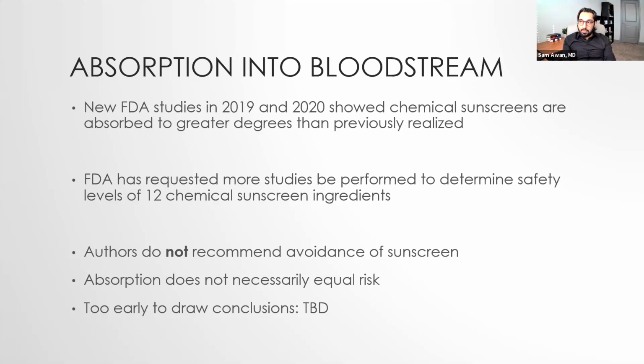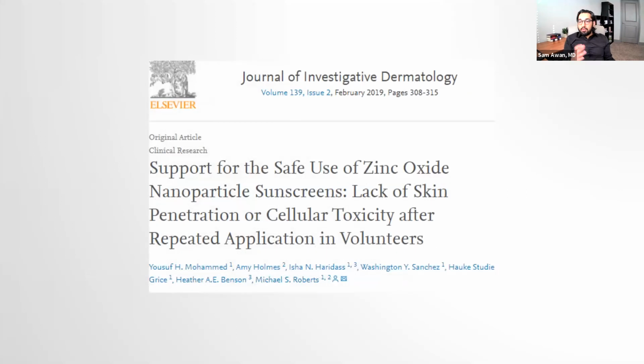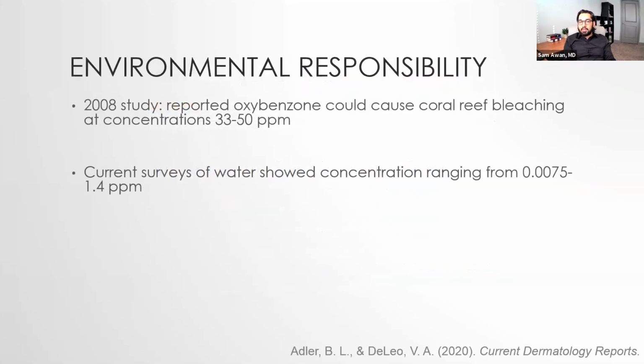If that bothers you, you have a great alternative. Just use a zinc or titanium-based sunscreen. But I think it's important to know where the actual evidence is at right now. The other thing I want to point out is that zinc physical sunscreens have not been shown to absorb into the body to any significant extent.